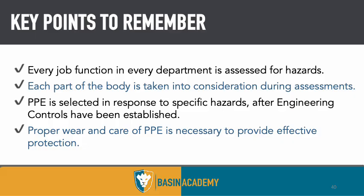But just because it's standard, sometimes we feel like that's enough, and sometimes different PPE is going to be required depending on the type of job that you're doing. So keep that in mind. You want to consider every part of the body, including the lungs and the eardrums, when you're selecting PPE, and make sure you're taking care of it and getting rid of it when it's time.